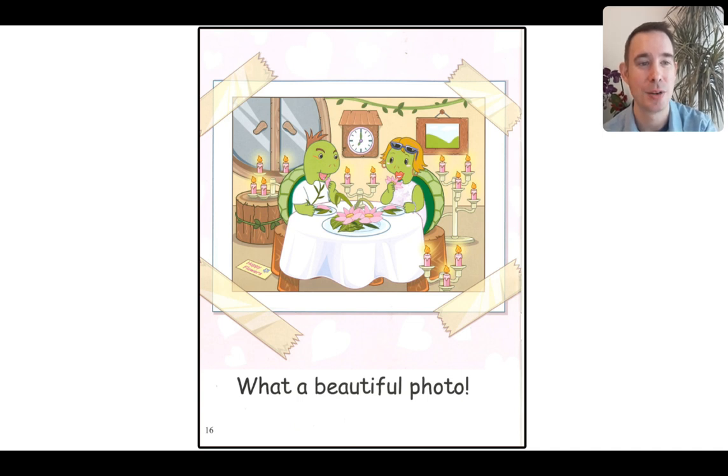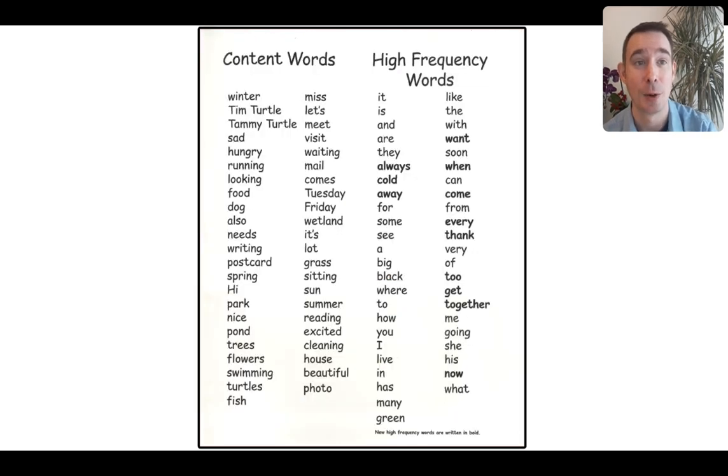What a beautiful photo. Looks like they went to do something together. What are they doing in the photo? Having dinner. Yeah. All right.